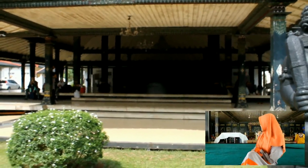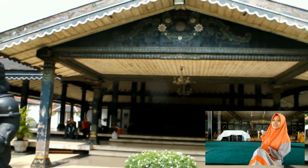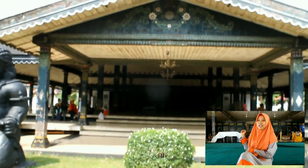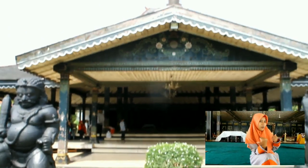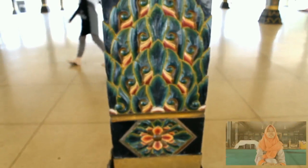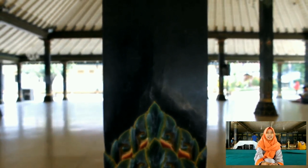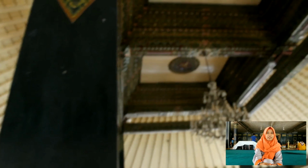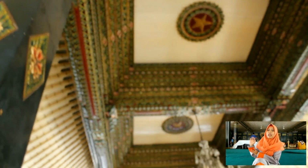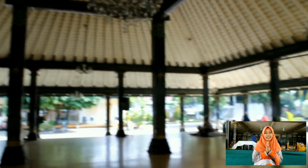The dalam is the inner section with wall enclosure and rooms such as bedroom and kitchen. Pendopo is used to receive guests, as a reception hall and living room, while the inner dalam is more private rooms. The outer wall of columns with rectangular plan creates expansion space.